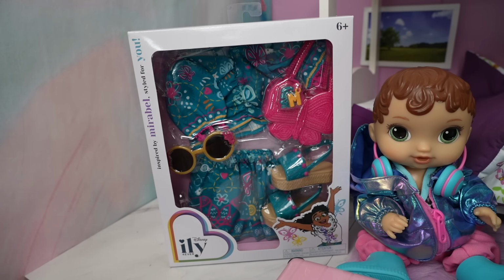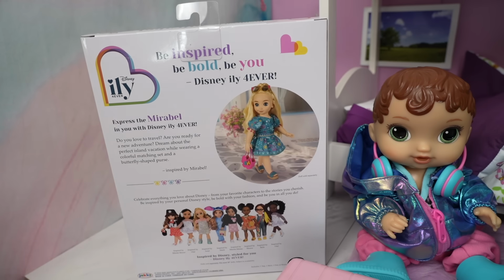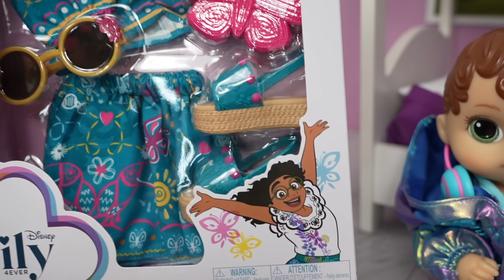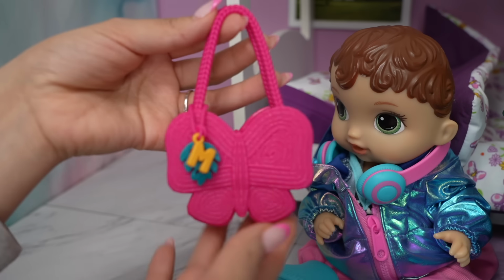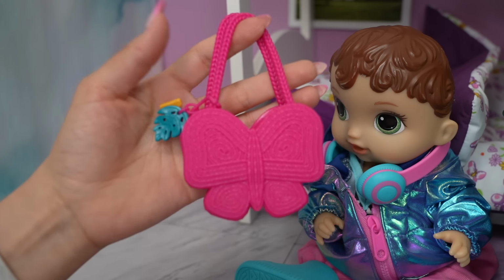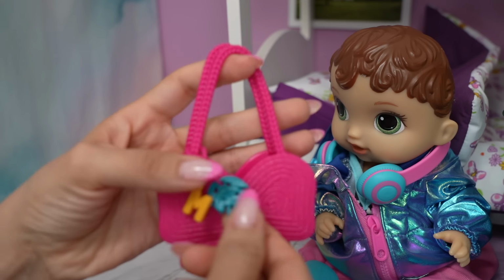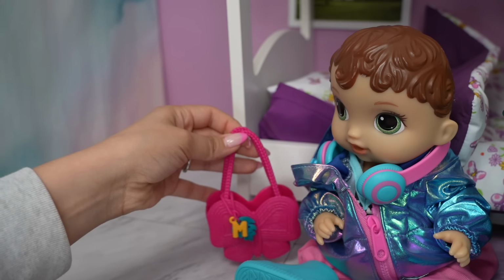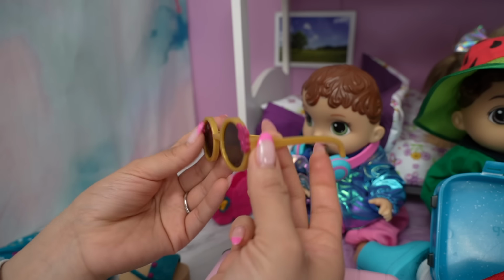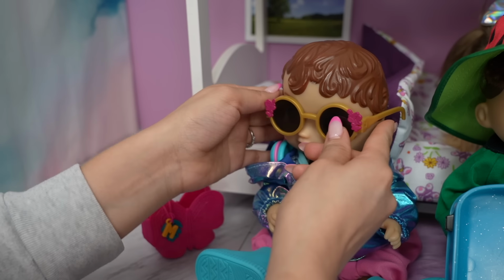For Abby, I'm going to be packing this Mirabelle inspired dress. This is adorable. There's Mirabelle. This included a bag. The bag is in the shape of a butterfly. There is the M for Mirabelle. There's like a little leaf there. Super cute. We also have the Mirabelle sunglasses. These sunglasses are going to be perfect for a sunny day.